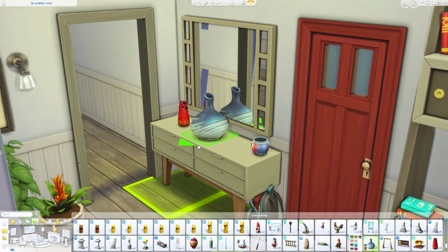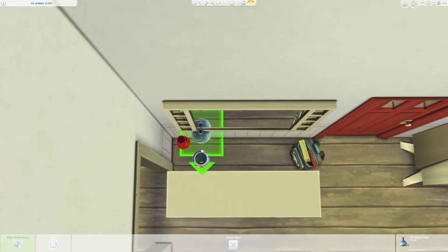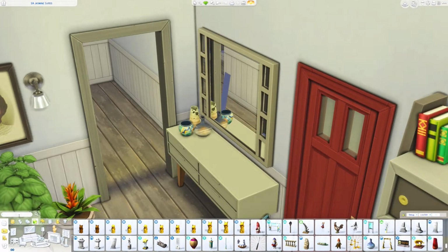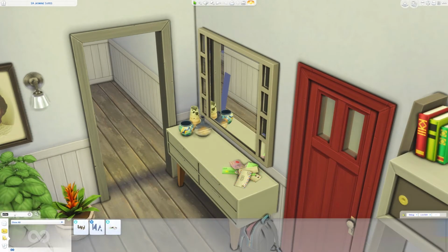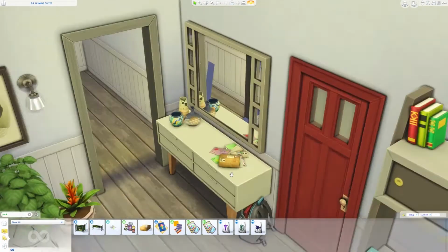There's a blind from the Snowy Escape pack, which I think I've spoken about in a previous video. I definitely spoke about it on stream with the Something Simlish girls, but it's one of my least favorite blinds because you can't utilize it in any other size other than the default.